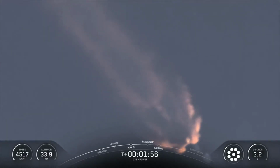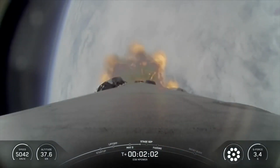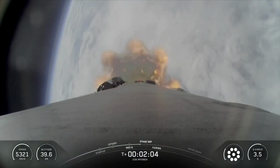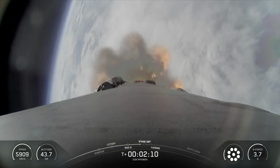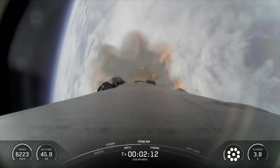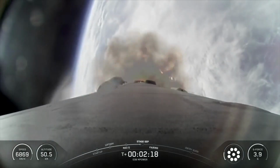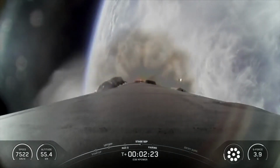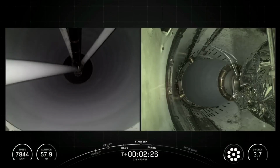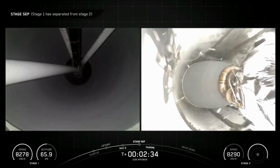And then second engine start 1, or SES-1, is when we'll light the MVAC engine on the second stage for the first time. Less than a minute later, the fairing will then jettison from the second stage, as it's no longer needed to protect the payload once we're in space. So let's keep an eye out for these events happening back to back in about 20 seconds from now. Main engine cutoff. Stage separation confirmed.